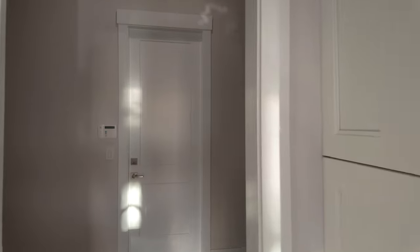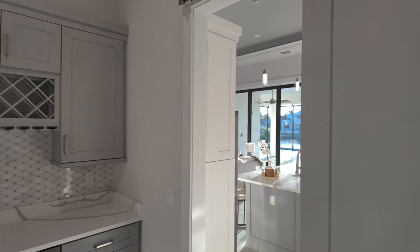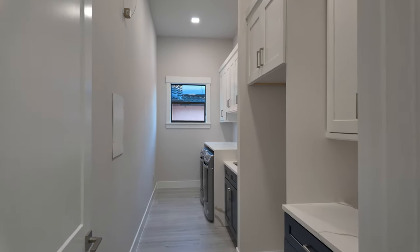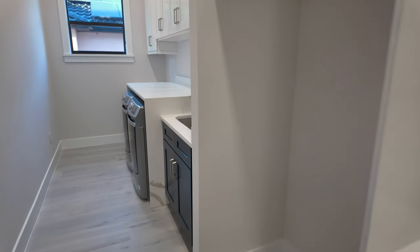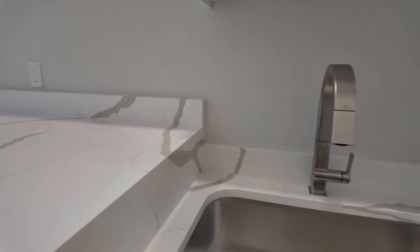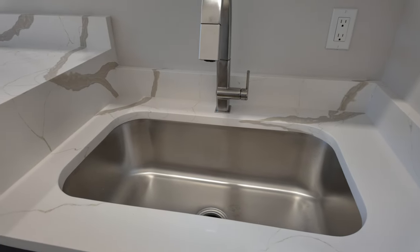Look at the garage and the laundry room. Here's the butler's pantry. Nice butler's pantry. Again, we got some more barn doors. And take a look at this laundry room. You got the waterfall quartz over top of the washer and the dryer with the wash sink and the folding table over here with more countertop space. It's an extra large farm sink.